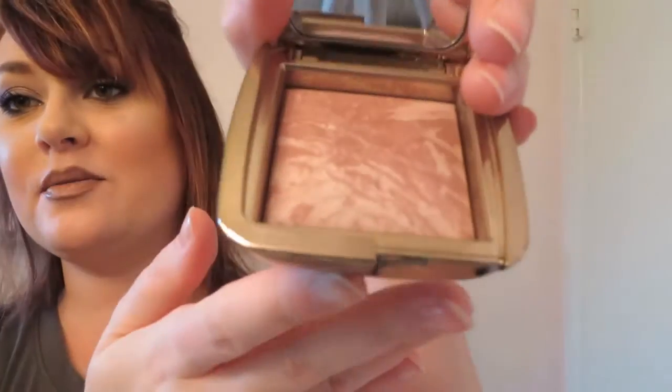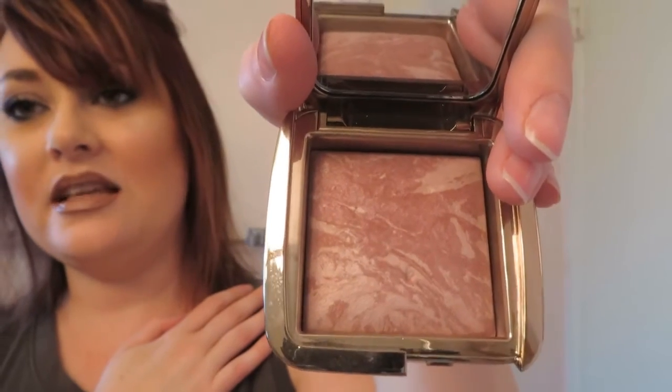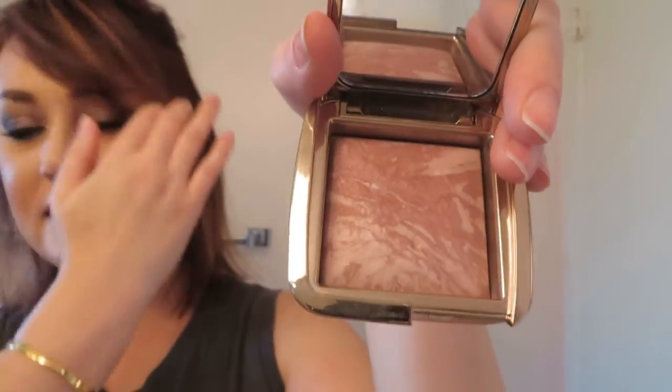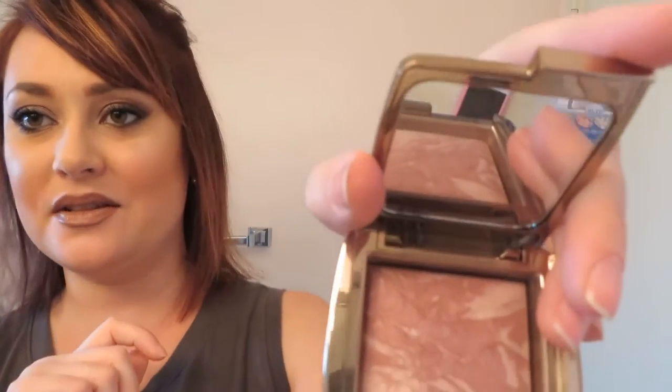Three favorite blushes of the month, and this actually comes as a surprise to me. Number one would be the Hourglass Ambient Lighting Blush in Mood Exposure. And I like this because it looks kind of boring in the pan. At first when I got it, I was like, did I get the right blush? Is this really what I want? This is kind of subtle, but truthfully, the one that I thought I wanted, which was a Luminous Flush, holds no candle to this one. This is beautiful. I'm actually wearing it.